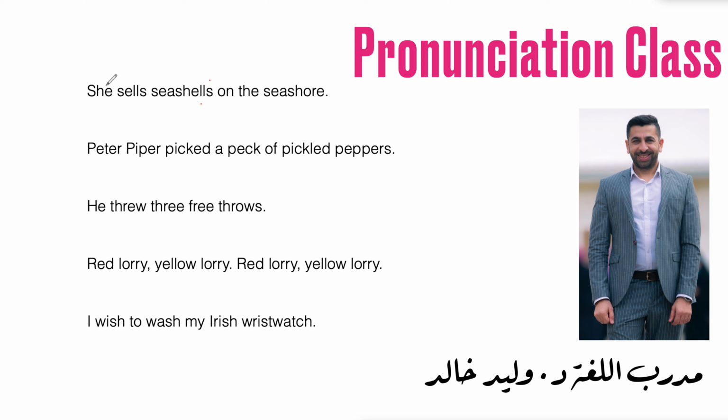So, she sells. See, so the two S's here are pronounced as a single one letter or one sound. She sells seashells. She sells seashells on. Shells on. So, shells on. She sells seashells on this seashore.